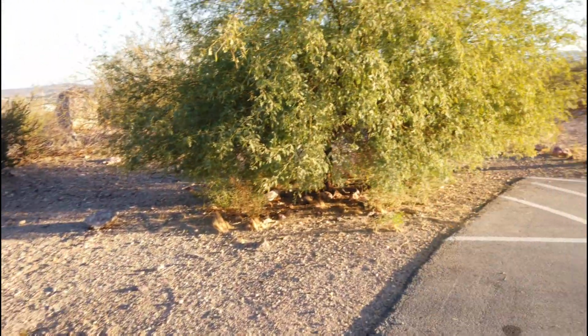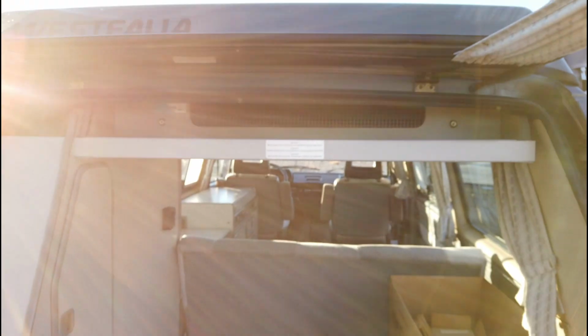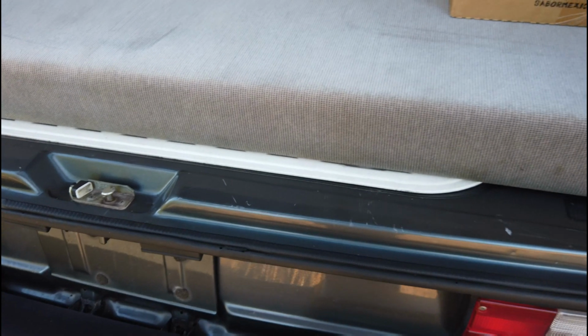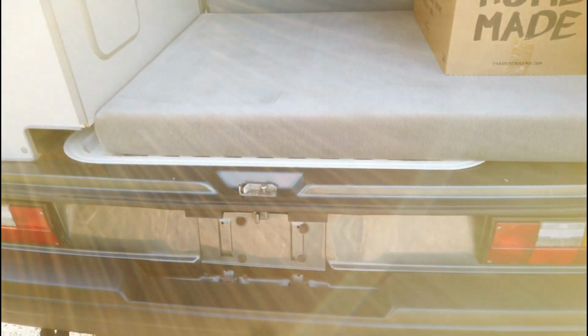I don't want to raise the top because this is more about test driving, but you'll see in the pictures the brand new canvas top that is in excellent condition. This is the rear, and it's in excellent condition. The engine is underneath there, and you'll see how pretty and clean that is. That was detailed out and cleaned. So you can see how fun this vehicle is and how really great shape it is.